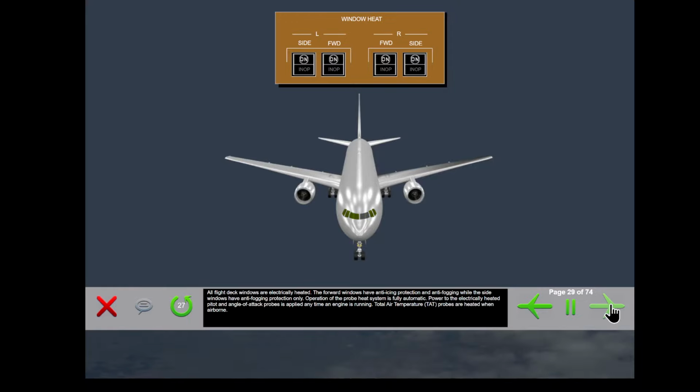All flight deck windows are electrically heated. The forward windows have anti-icing protection and anti-fogging, while the side windows have anti-fogging protection only. Operation of the probe heat system is fully automatic. Power to the electrically heated pitot and angle of attack probes is applied anytime an engine is running. Total air temperature, TAT probes, are heated when airborne.